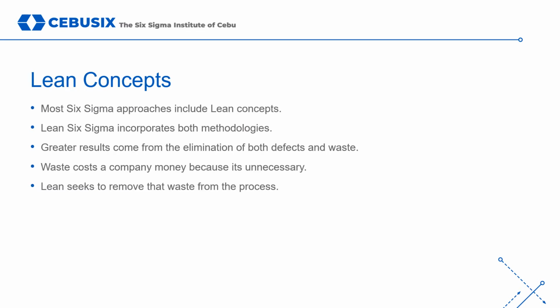Organizations often use the term Lean Six Sigma when describing a process improvement approach that incorporates tenets from both Six Sigma and Lean methodologies. This is a popular approach because the greatest results usually come when you improve a process so that both defects and wastes are eliminated. That statement rings true whether you are measuring from a business-driven bottom line or a customer satisfaction approach.